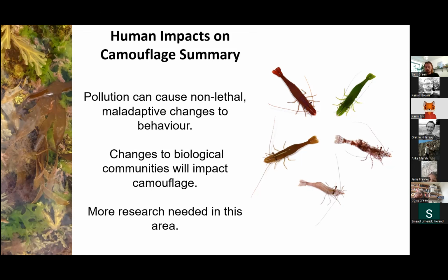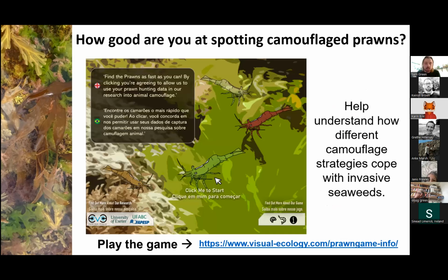And now I'm going to have a shameless plug for Rafa, at the Sensory Ecology and Visual Ecology Labs at the University of Exeter, down here in Cornwall. I have no talent in this whatsoever, but much cleverer people than me create these great citizen science games where you can log on and try to find these camouflaged animals, and it helps the researchers understand how particular camouflage strategies might be working under certain conditions. I've given Kieran a link, so hopefully you'll post that in the chat. You can play this game, and the data will be used in scientific outputs in the future and will help us understand how chameleon prawn camouflage works at a different level.